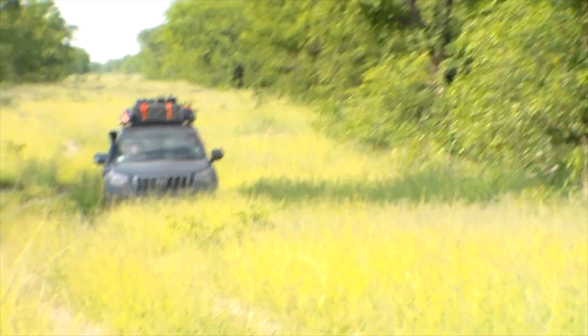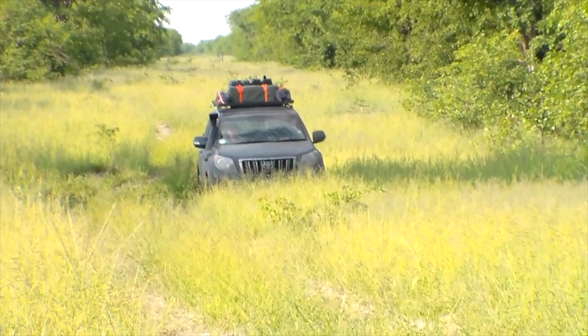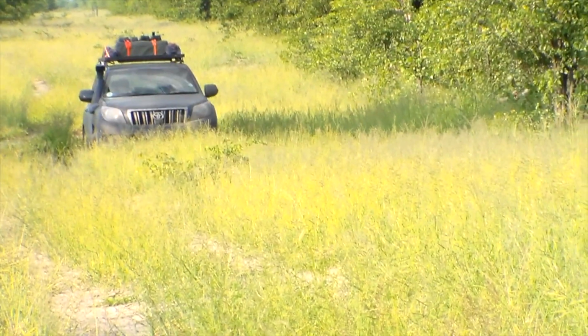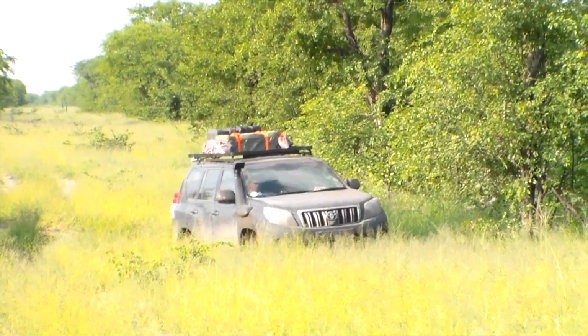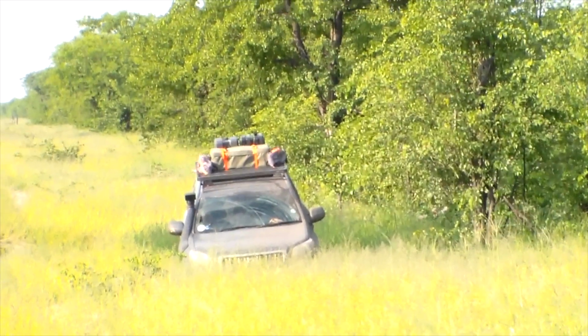No, he's able to reverse, so it's all good so far. But he's not coming forward. Oh no, oh, almost. It's possible, it's possible. Where's he going? Oh no. Okay, now he's stuck.